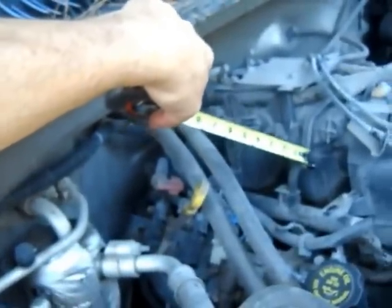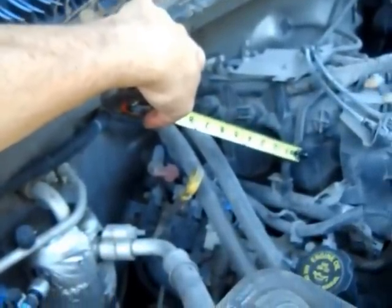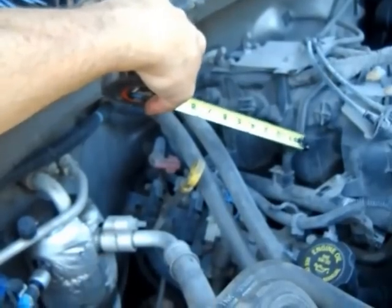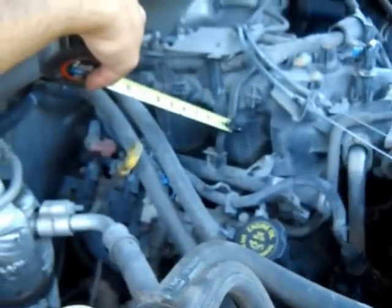Anyway, I can't take it to the dealer, so I got to figure this stuff out myself. So intermittent cutting out could be the fuel filter, could be fuel pressure, could be the mass airflow sensor. Check your fuel pressure first. That's the main point of this.